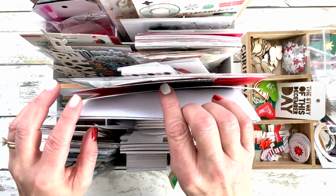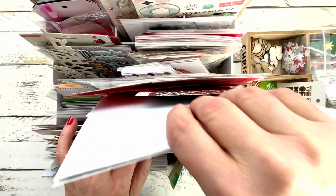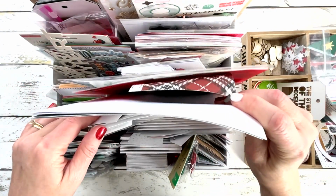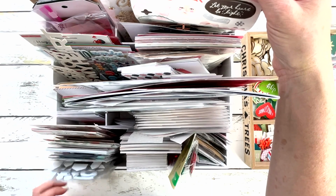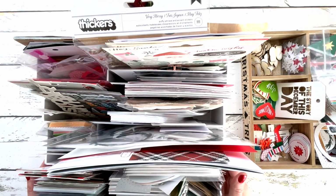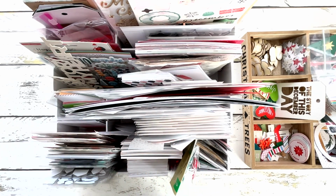And I only have just a few pieces of the 10 by 8 papers left. I'm not sure if I'll get around to using those this year or not, but I tried really hard to use as many of those as I could this year. And so there are things left in here from the Hey Santa line from Crate Paper from last year. I have some of that left over. There's Allie products from last year. There's Allie products from an HSN kit I had ordered that was maybe like the year or two previous.